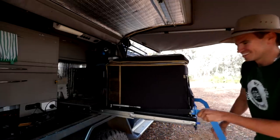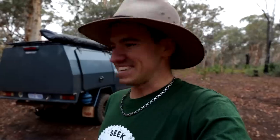Tell ya. So it was meant to rain this weekend, so I was like, oh yeah, great. It'll be perfect to test out the new awning, you know, see how it goes in the rain. Well, I've packed up, I'm just about to leave, and it's just started raining.